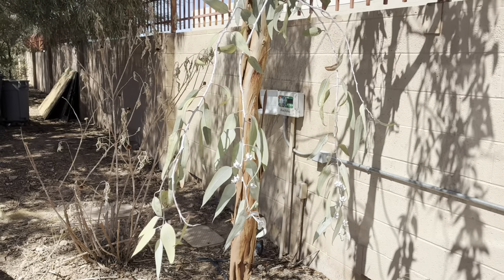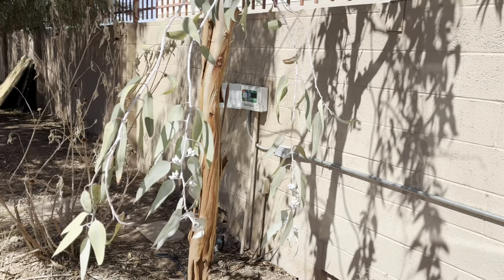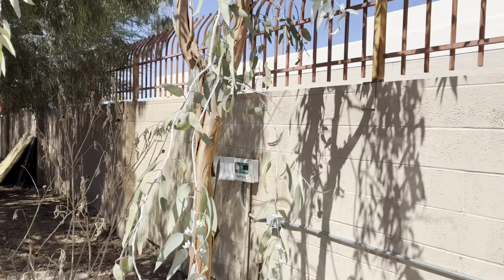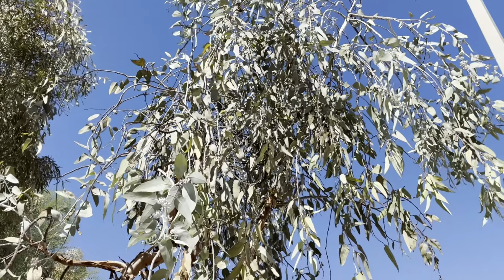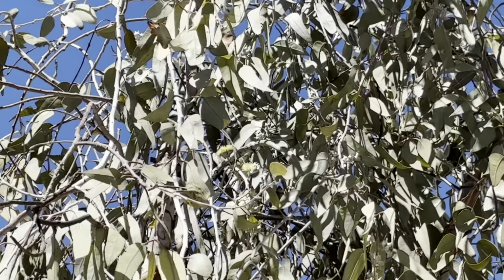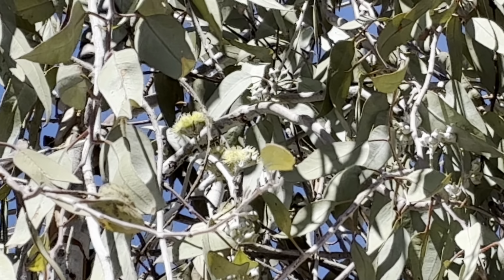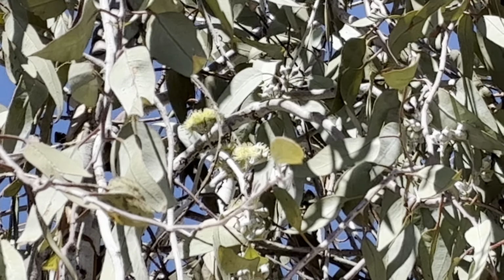This is Eucalyptus woodwardii. Again, a very popular ornamental in desert, drier, arid climates. This one is commonly named lemon-flowered gum or something like that. I think it's in reference to its flower. I don't know if you can see. Yep, there it is. I can't really see, my screen is too bright out here.